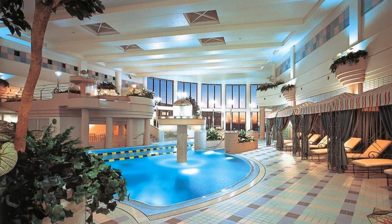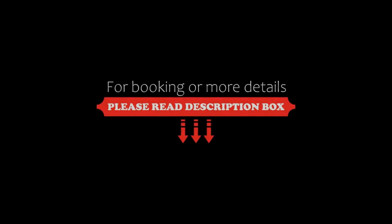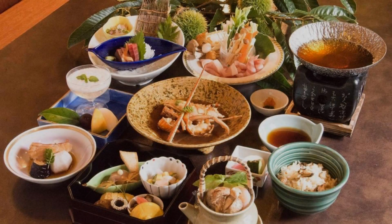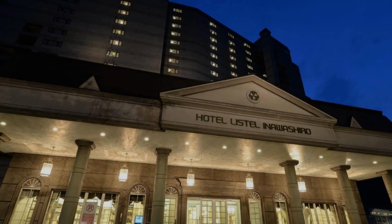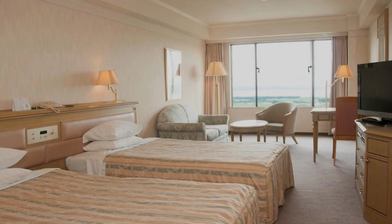The check-in time of this hotel is 3 p.m. The check-out time is 11 a.m. Pets are not allowed in this hotel. The hotel accepts major credit cards and reserves the right to temporarily hold an amount prior to arrival. Guests are required to show a photo ID and credit cards at check-in.